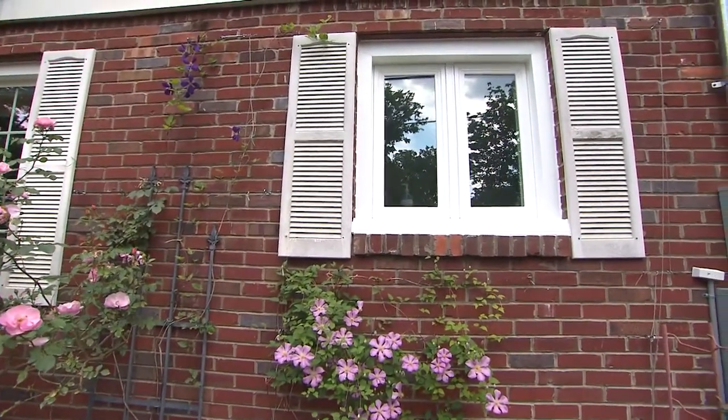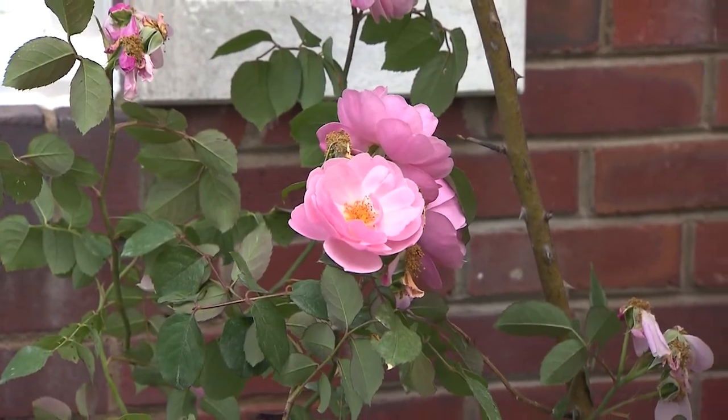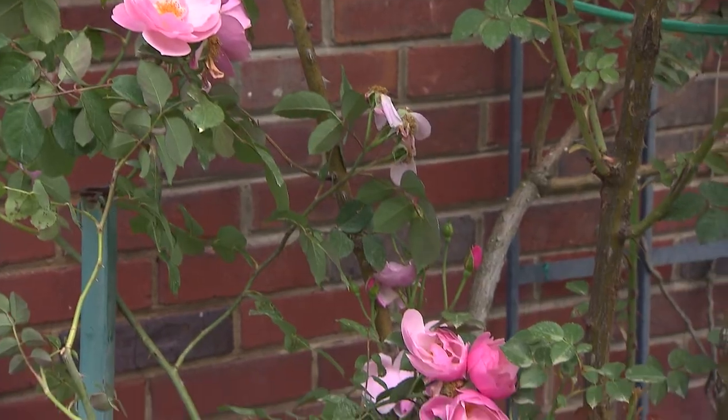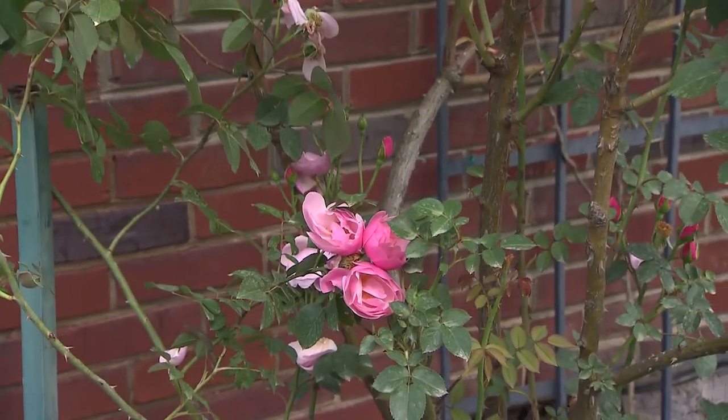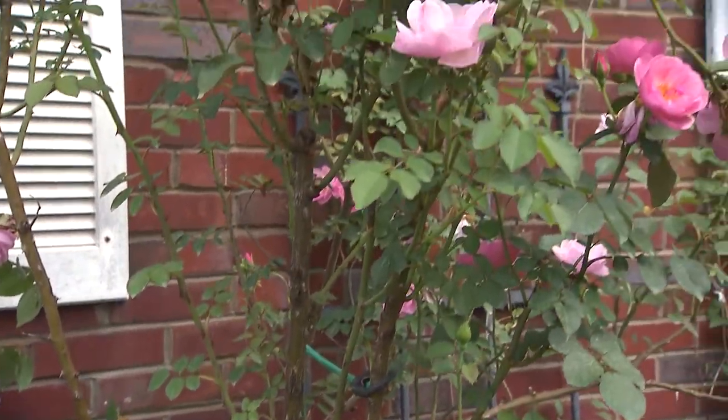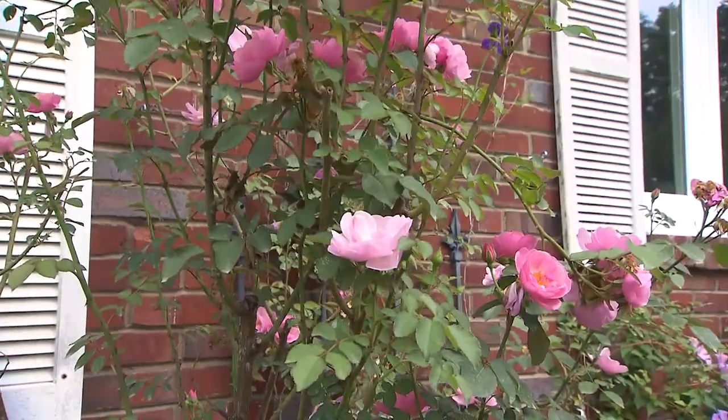But let's talk about this pink rose. This is a variety of English rose called Bow Bells. It's a David Austin English rose. And this is one that I can no longer seem to find available in America. And so I may have to break down and propagate this one by cuttings because I would like to get another one.